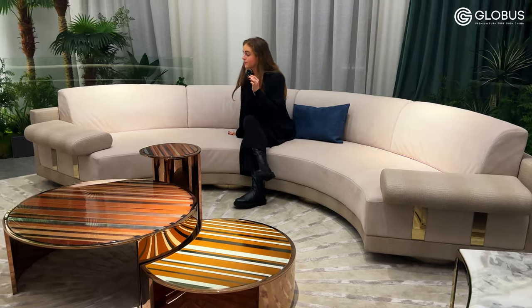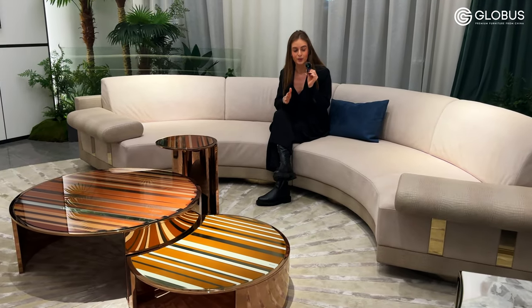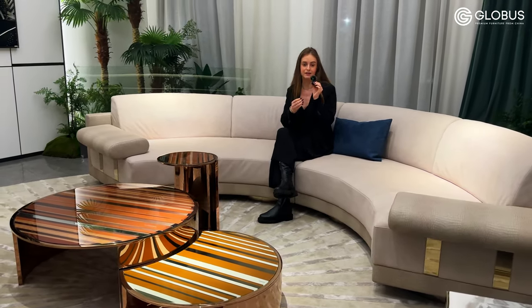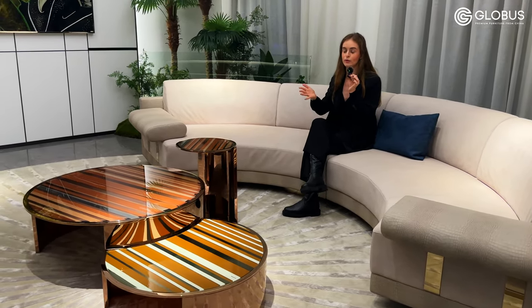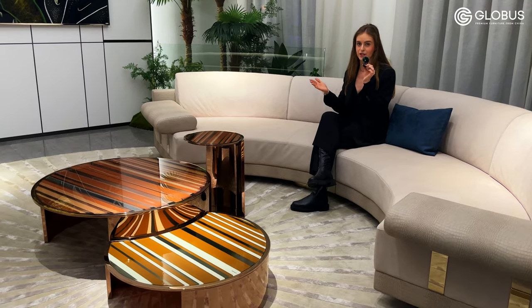This model is very comfortable thanks to the generous amount of filling, very soft filling, and deep seating cushion and high backrest. Also, this model stands out for the legs, which are basically a glossy golden thick disc that shimmers nicely from the bottom. And this living area is also complemented by a coffee table set, also by Fendi, called Constellation.